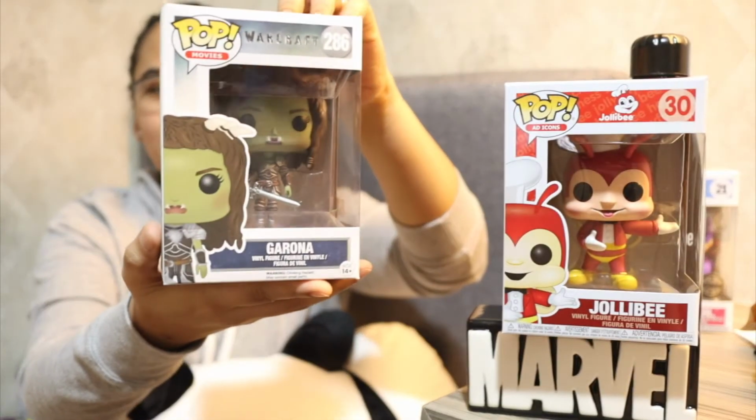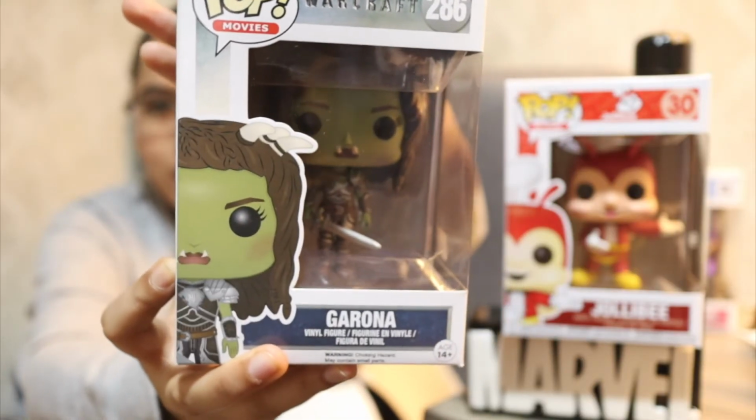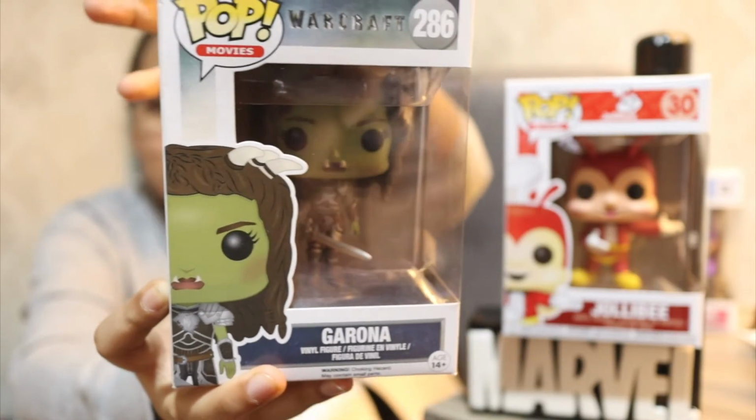Whoop! Okay, this one right here is Garona from Warcraft. If you know Warcraft, the game, there was a movie last year or 2 years ago, but the reviews for that movie weren't very good. I remember the movie distinctly because the lead was Ragnar Lothbrok from Vikings, which was my favorite series. Not something I particularly like because I didn't play Warcraft, but look at the artwork. If you see the inside of her armor, it's hand-painted and intricate. That's the main draw for this figure. She also has an accessory, which is the sword. So, that's Garona.